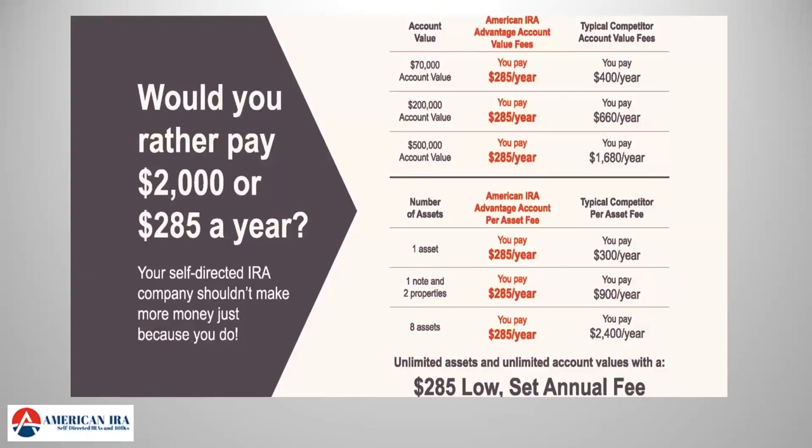Now, when you're comparing self-directed providers, understandably, the cost associated with that relationship is going to be a big factor for you as a client. And so we have a unique fee schedule, one in which we're not basing our annual fee on the size of the account, so the value or the number of assets that we administer. It is just simply a flat, very low annual fee. And so for our IRA product, the annual fee is $285 a year. So regardless of how big you grow that account or how many assets you end up accumulating, your IRA annual fee will still be $285 a year.